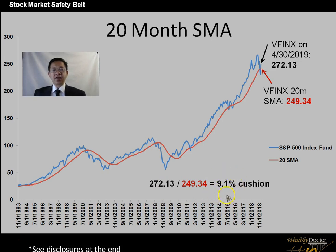In other words, if by the end of next month the markets go up, sideways, or even go down up to 9.1%, it's still relatively safe to be in the stock market. However, if it crashes more than that, then it would meet criteria that the markets are dangerous enough that we need to get out of the stock market. So at least the cushion is increasing. If you remember last month, we were only at a 5% cushion.